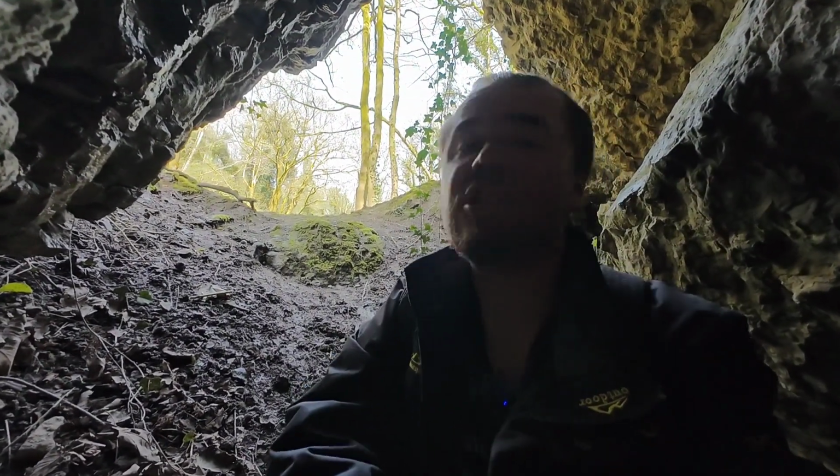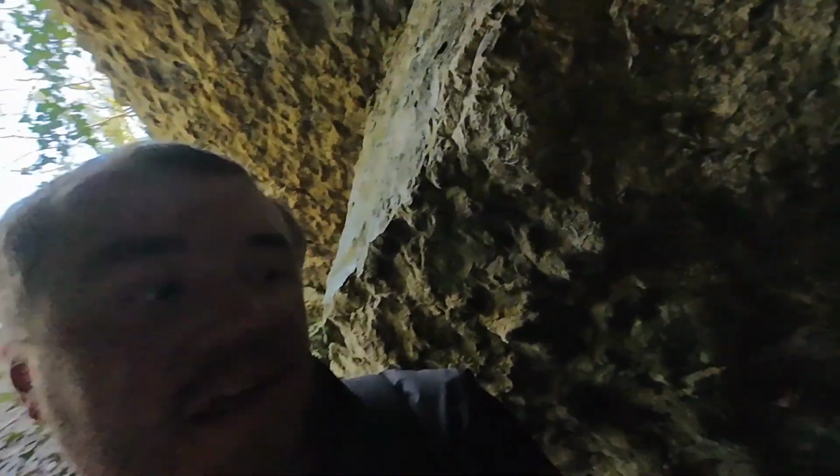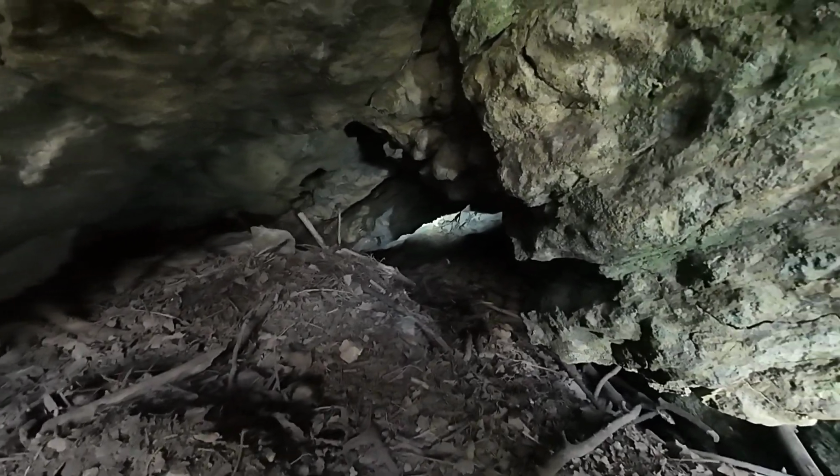Absolutely cool. You can imagine in the old days, all the locals coming down to here and playing inside these caves. Can't believe this is on the public footpath, just lying right around the bank. I bet many people don't even know this is even here. You can sort of see what I mean. This is definitely evidence of that old past.